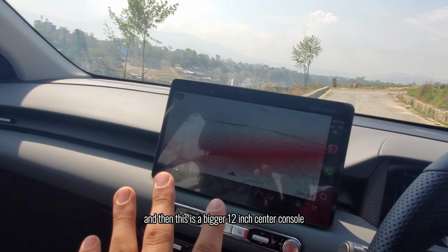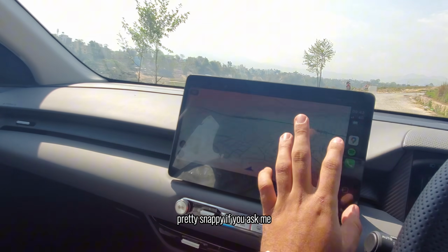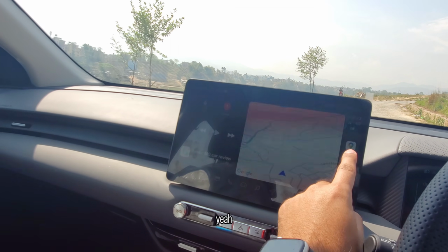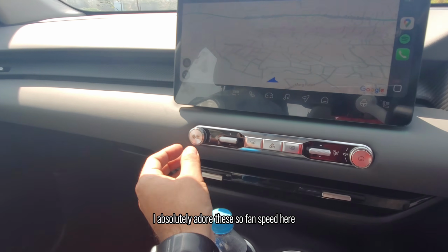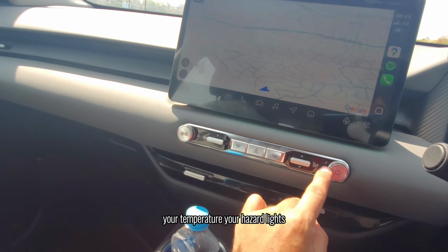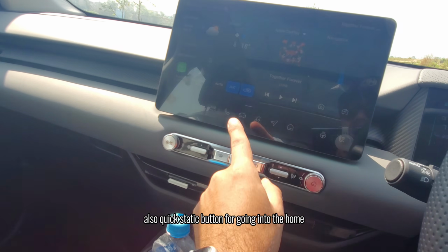And then this is a bigger 12-inch center console. I have Apple CarPlay wirelessly connected. Pretty snappy if you ask me. Works together just fine. And HVAC controls, physical buttons. I absolutely adore these. So fan speed, here your temperature, your hazard lights, your air direction, your media control, also quick static button for going into the home.